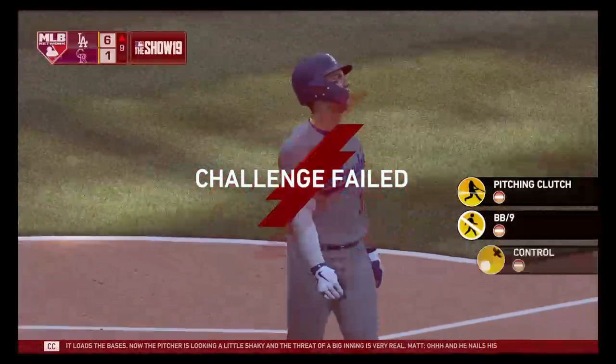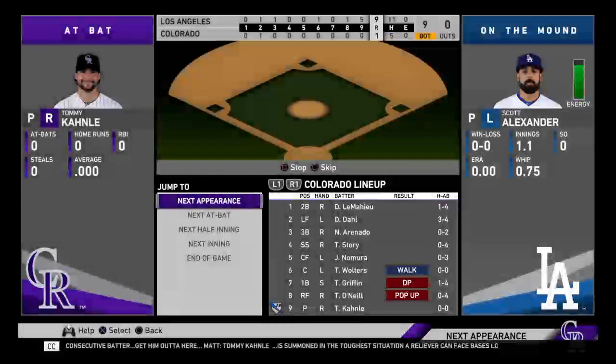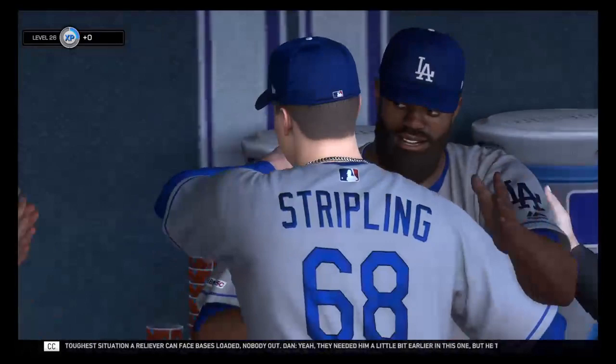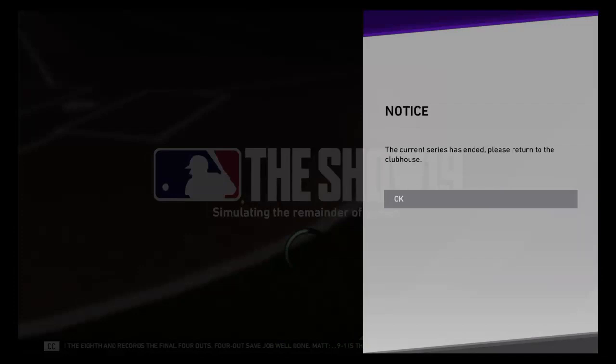Tommy Kingley is summoned in the toughest situation. Now pitching for the Rockies. Number 50, Tommy. Yeah, they needed him a little bit earlier in this one, but he takes the mound in the eighth and records the final four outs. Four out save. Job well done. 9-1 is the way this one ends. The Los Angeles Dodgers led this game from the third inning on and never wavered.